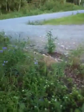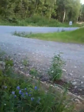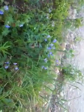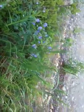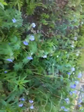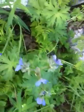And this is my favorite copse of wild geraniums. And of course, here we go. Fancy Zoe camera trick. Wah. Probably not as beautiful as they look in person, but quite beautiful nonetheless.